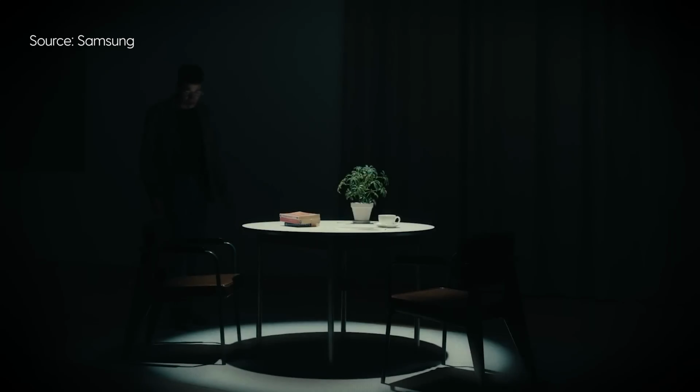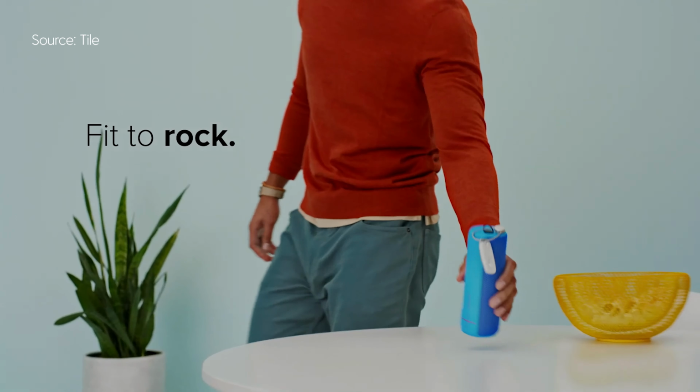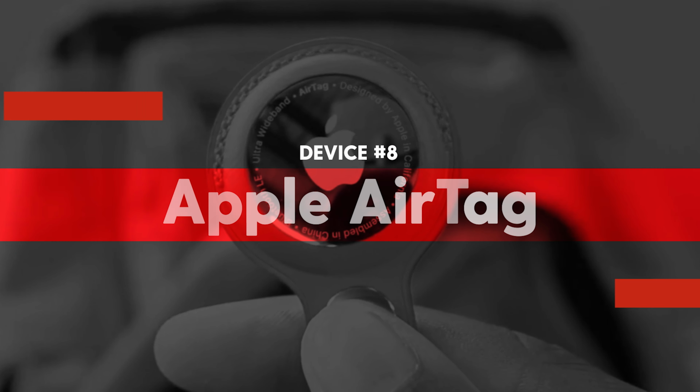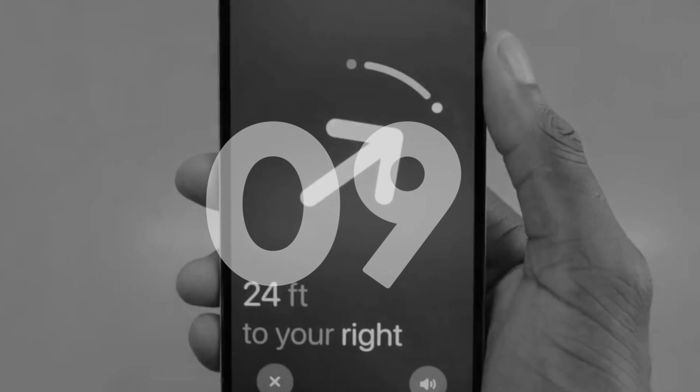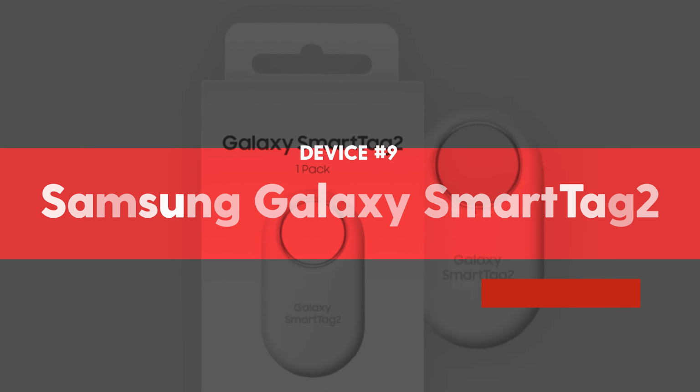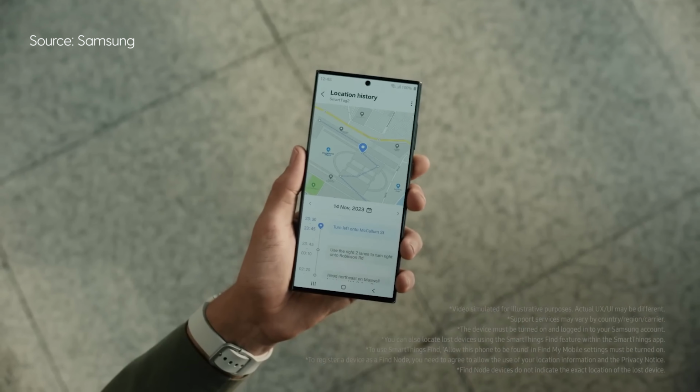Now, for those prone to losing belongings, let's talk about tracking devices. Tile Pro stands out with its extended range and versatile compatibility. Apple's AirTag also seamlessly integrates with the Apple ecosystem, providing precision tracking. And Samsung's SmartTag combines affordability with smart tracking features, making sure your essentials are always within reach.